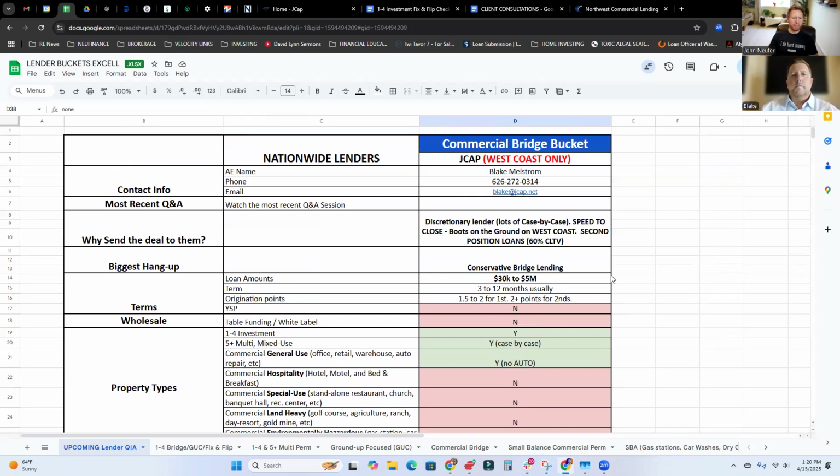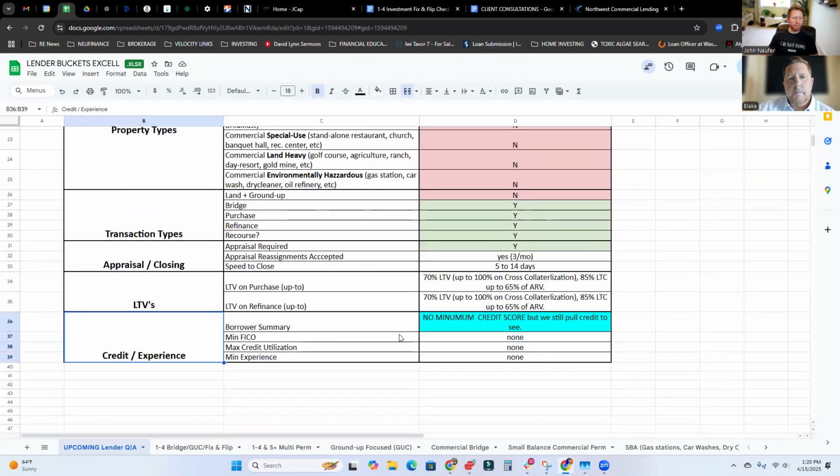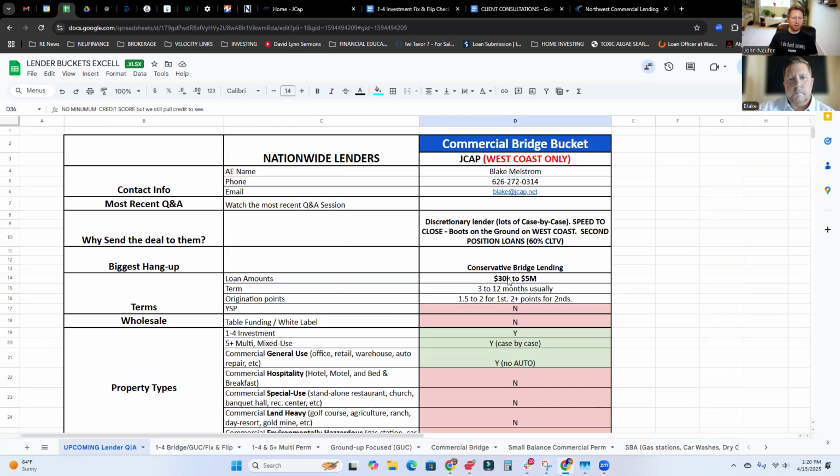As you guys can see, we want you to use this placement tool as your primary tool to place loans. Say I've got a deal and I need someone who has no FICO requirements. You scroll down to the bottom. FICO right here, no FICO required. Boom. Okay, is Blake going to be a good lender? Here are our loan amounts. Okay, we're good there. And then you just go ahead and hit Blake up.